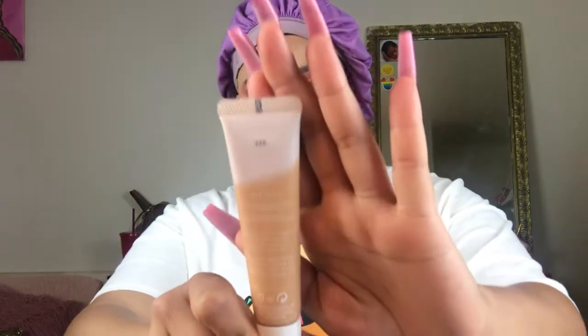Like I said, I got the hydrating formula. I have never tried any of the Fenty complexion products. My god sister has Fenty everything, and I used the Fenty Soft Matte on her one day when I did her makeup, and I really loved it. So I got the shade 220 in foundation. It's what matched with me.